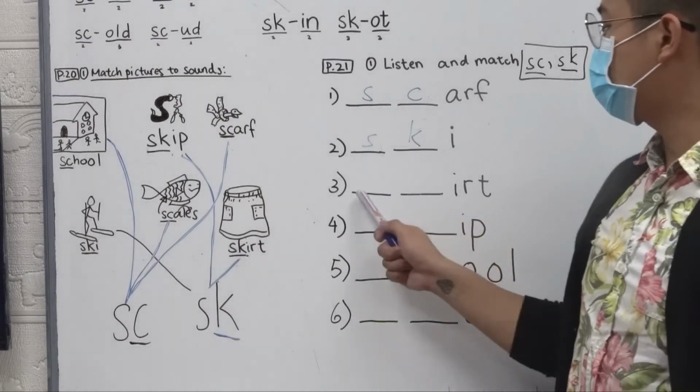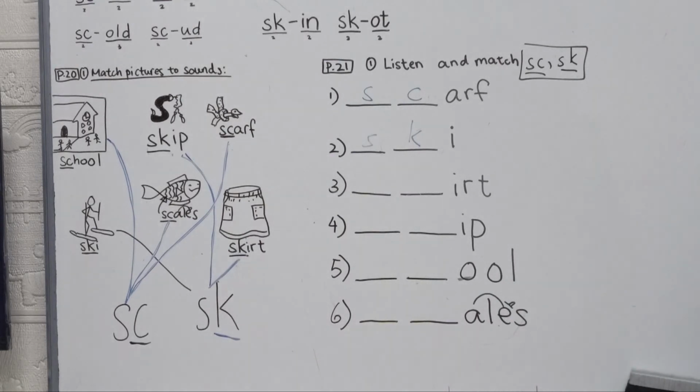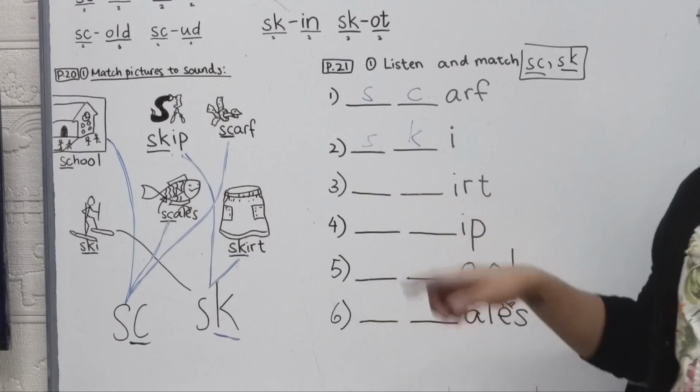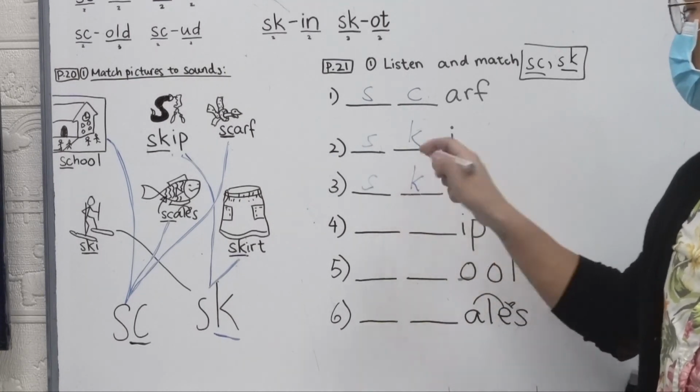This is skirt. Skirt. Is it with Kicking King or Clever Cat? Skirt. Sammy Snake and Clever Cat, or Sammy Snake and Kicking King? King. Right, so Sammy Snake and Kicking King, alright?